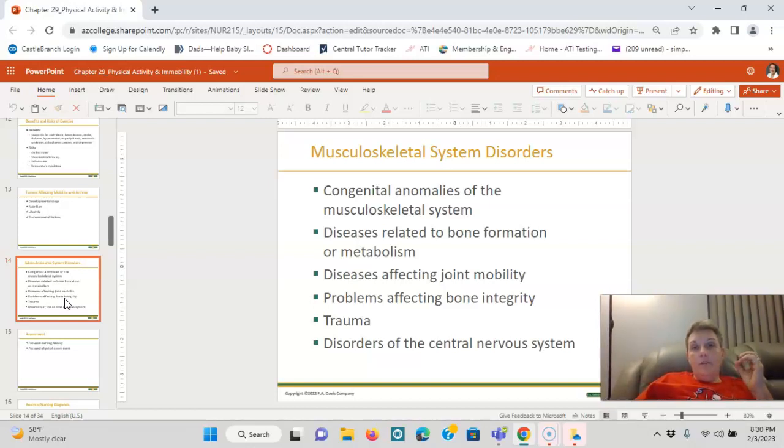Diseases related to bone formation or metabolism. Here you go. Brittle bone, arthritis, juvenile arthritis, rheumatoid arthritis, osteoarthritis. You need to know what those are and why they affect mobility. Diseases that affect joint mobility. Your joints, rheumatoid arthritis, juvenile arthritis.